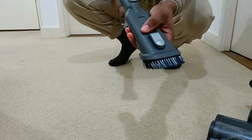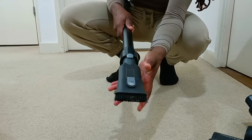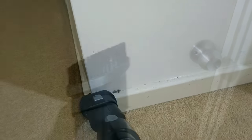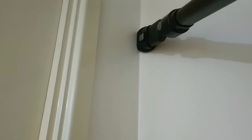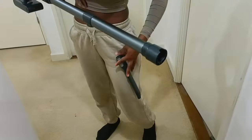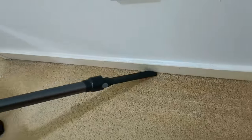Did we mention that it also comes with this 2-in-1 dust brush head? The brush really comes in handy when dusting surfaces such as walls. The head without the brush can be used to dust surfaces such as car seats and the couch. The long crevice nozzle can be used to vacuum hard to reach surfaces.